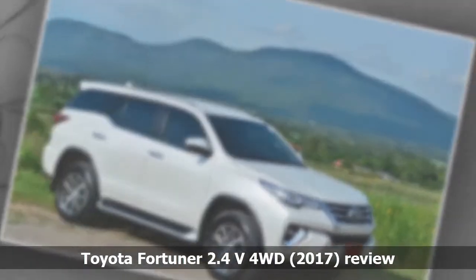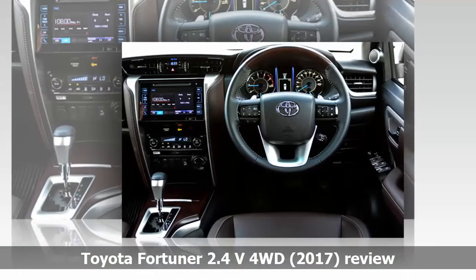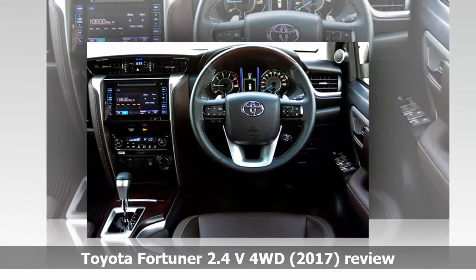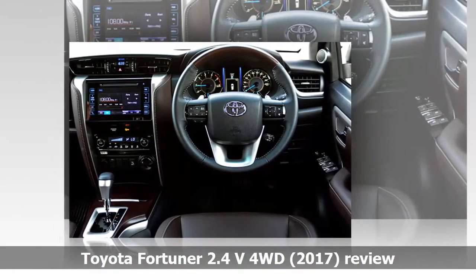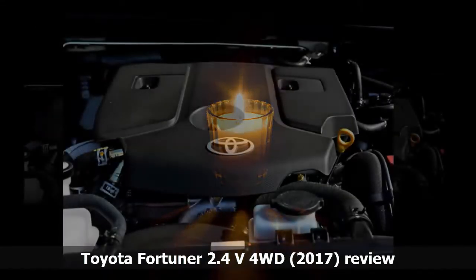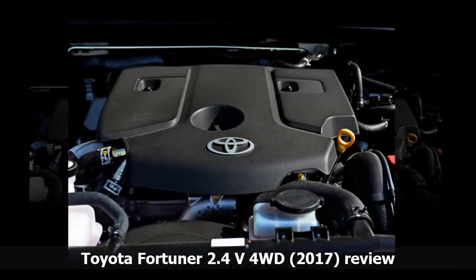Toyota has finally joined the modern automotive world by becoming the last maker of pickup-based SUVs in Thailand to make all-round disc brakes standard across the Fortuner model range. Previously, the rear axle featured the drum type, which Toyota once proclaimed as sufficient.